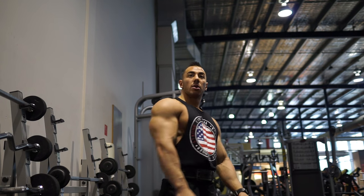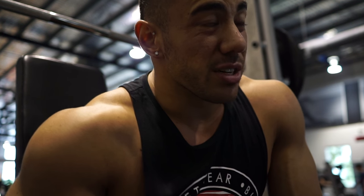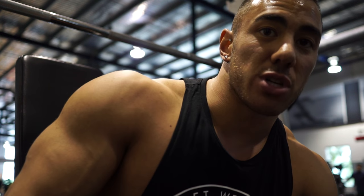So I've just finished up doing my rear delts, and as you can see, I've worked up proper sweat now. So joints are warm, feeling pretty good. I'm gonna hit the presses now, behind the necks, as usual. This is a good Smith machine, so I can't wait to get into it. Really try and burn this out.